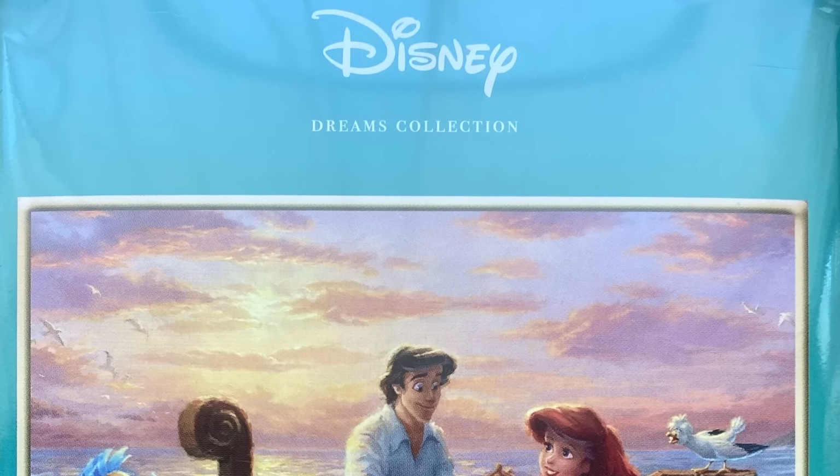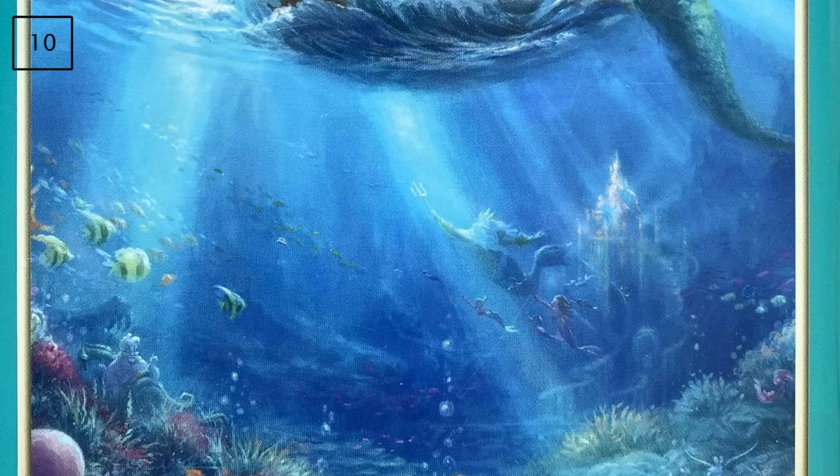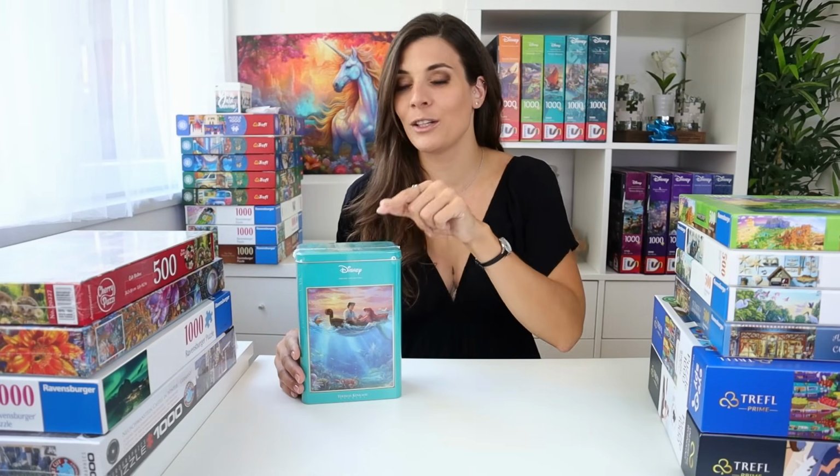The first one is a 500-piece puzzle by Schmidt, and the title of this one is Little Mermaid Falling in Love. I've never seen a puzzle in a tin box before, and I absolutely love it. I've heard that this puzzle was used in the Euro Jigsaw Jam, and if it was, I would definitely speedrun it so I can compare my times.